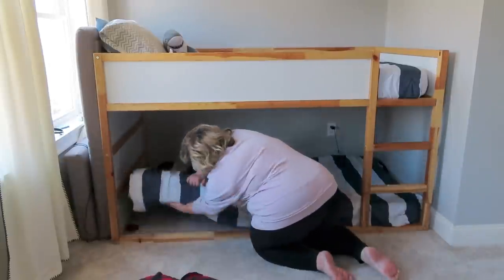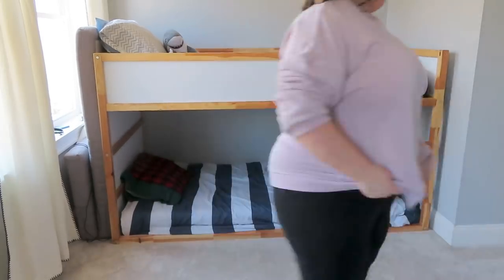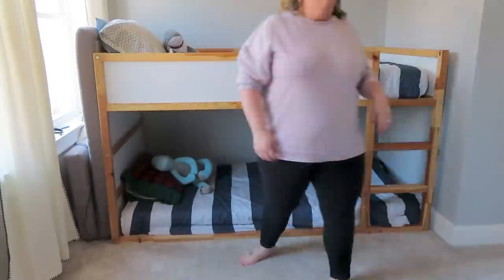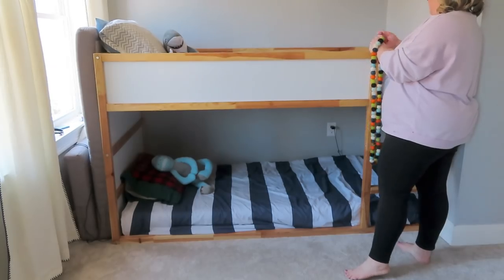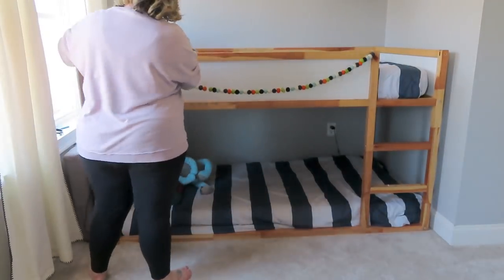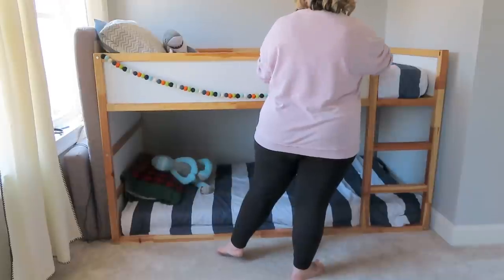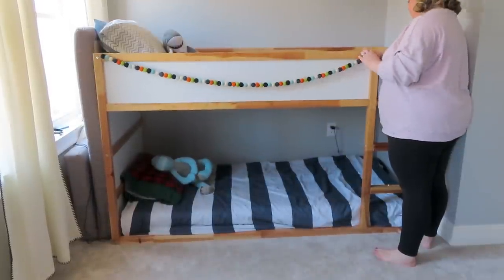And then the last item that I'm going to do over here at the bed for a little extra piece of decor is this fun little bunting that I purchased at Hobby Lobby. It actually hung from the ceiling at our house in Las Vegas, but I didn't really have any place that I wanted to put it, and I just thought here on the bed was super duper cute.